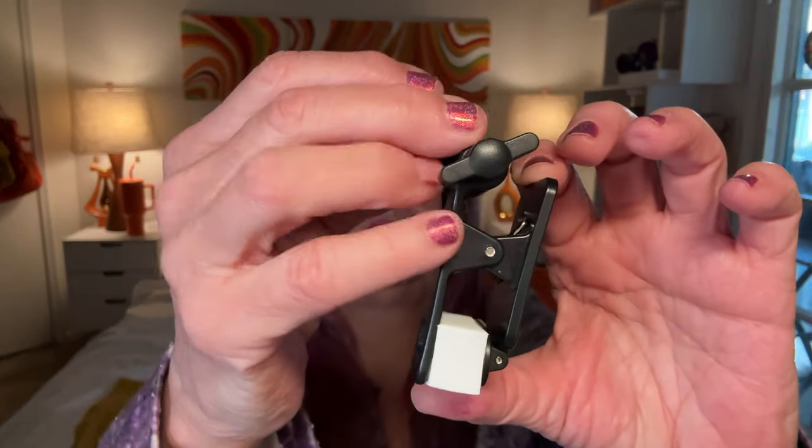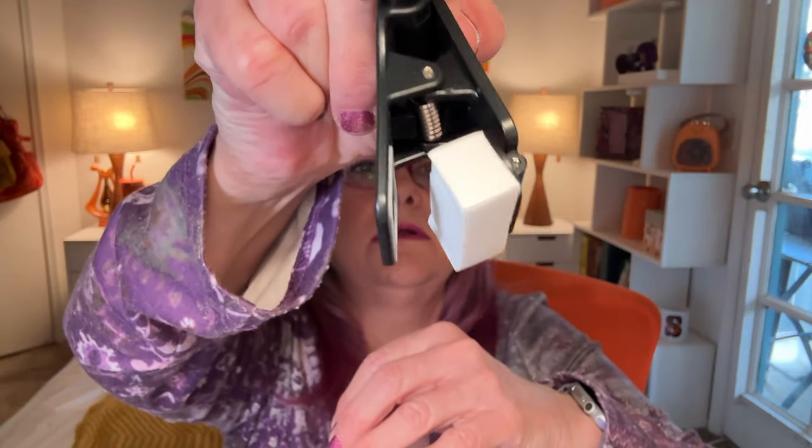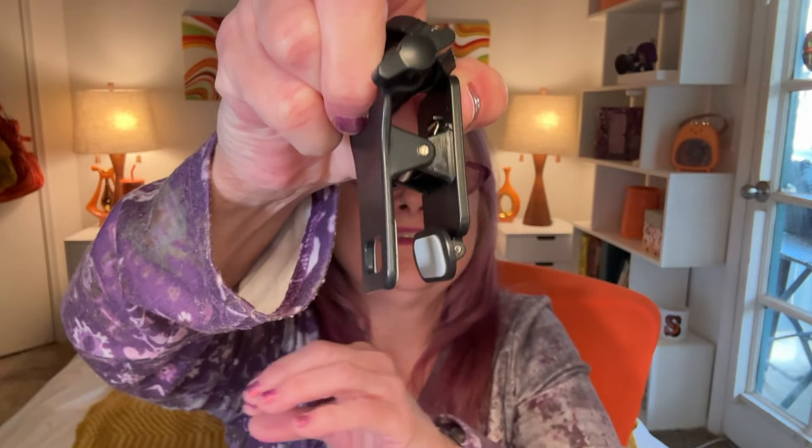So this is a selfie light. And it's just that, and then there's this piece. Oh, it's a clip. So you can clip it on the top of your phone. So that just screws on, and then this tightens that. And then it comes with a little booklet. Inside are the notes.